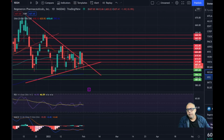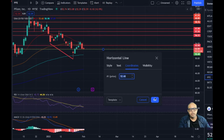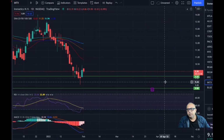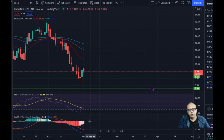Pfizer is down 0.17%, and it's on top of a support which is at 52.48, and I'm expecting that to stay above that support today. Let's go on to IMTX. It's down 0.99%. It's still above its support at 9.65. MACD is turning slightly bullish, but it's at a bearish state right now, and momentum is picking up. So probably we might end up the day flat for IMTX.